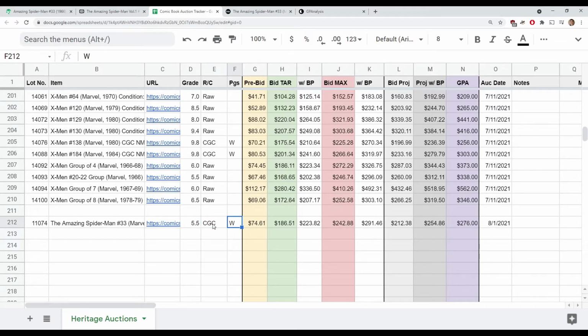So let me explain the other columns, and then I'll put in some other data as we go along, just to give you an idea of why I may or may not target a book and what my next steps are at Heritage. So the first thing is column G, which is what I would call a pre-bid, and what I mean by that is when bidding opens up at Heritage, you're able to quote unquote bid on a book, but really the bidding doesn't start until the item is put up for auction live on Sunday or Monday.